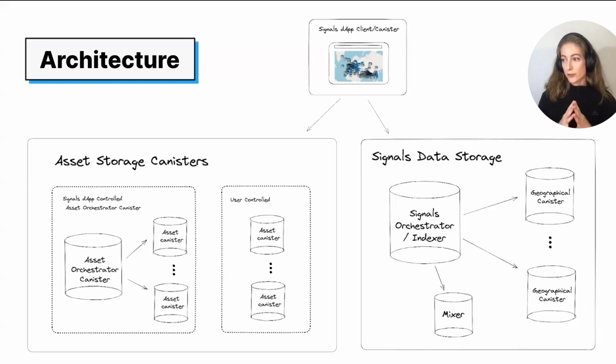So far, we've focused on building a scalable architecture for the assets, because obviously this type of data hits canister limits much faster. We're working on a similar architecture for the Signals data itself, but of course, this is a lot more complex since this data needs to be indexed so that it can be searched geographically. We've recently implemented, as you saw in the demo, search functionality to identify signals within a given bounding box region based on their latitude and longitude.